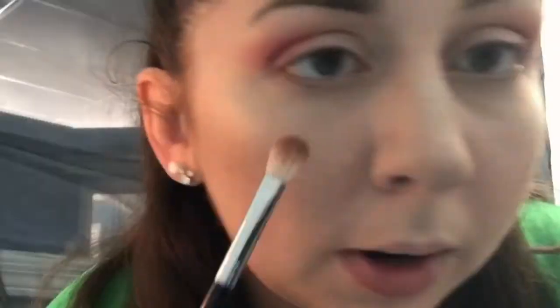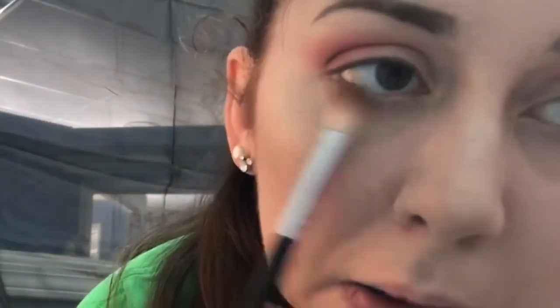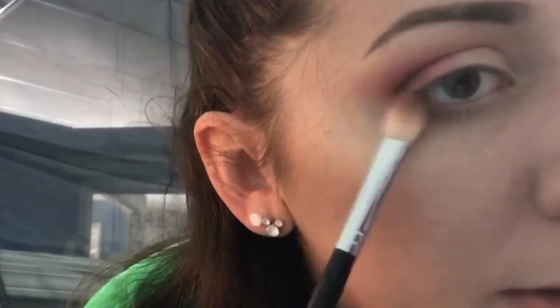I put it like that so it looks a little bit deeper. And see, it honestly does not look that crazy, guys. Work, I just put the brown underneath. You can put the color, it definitely makes it pop out more.